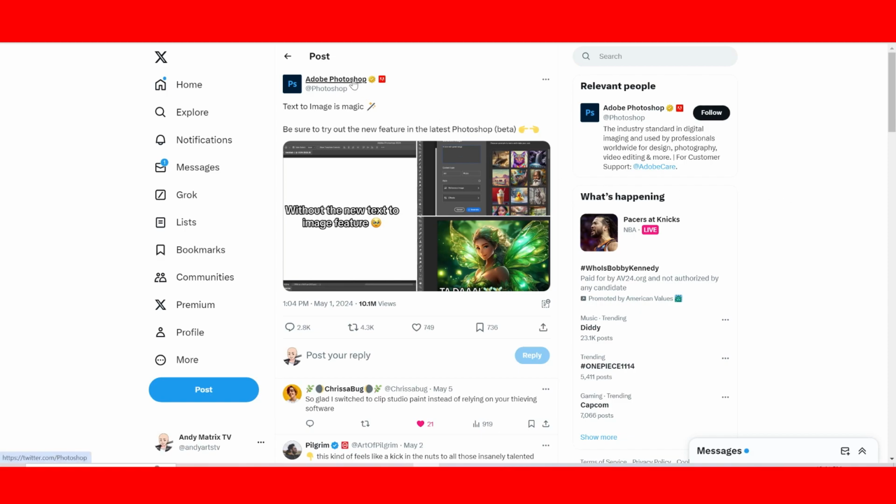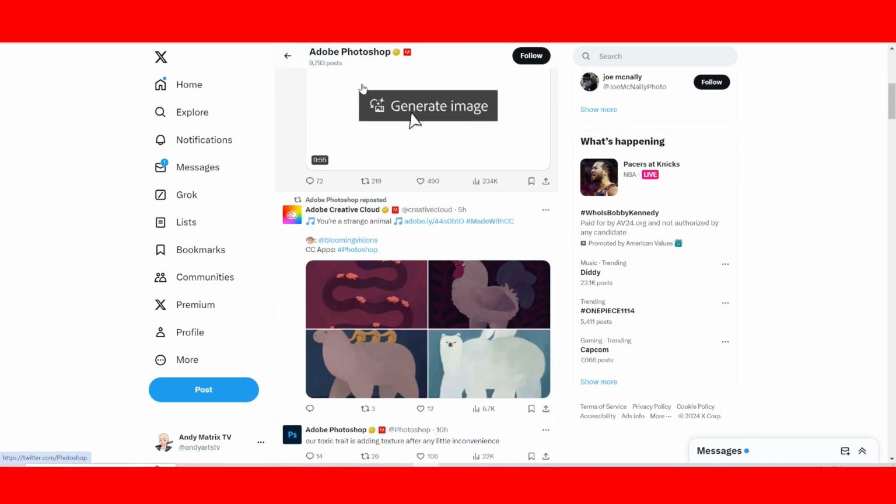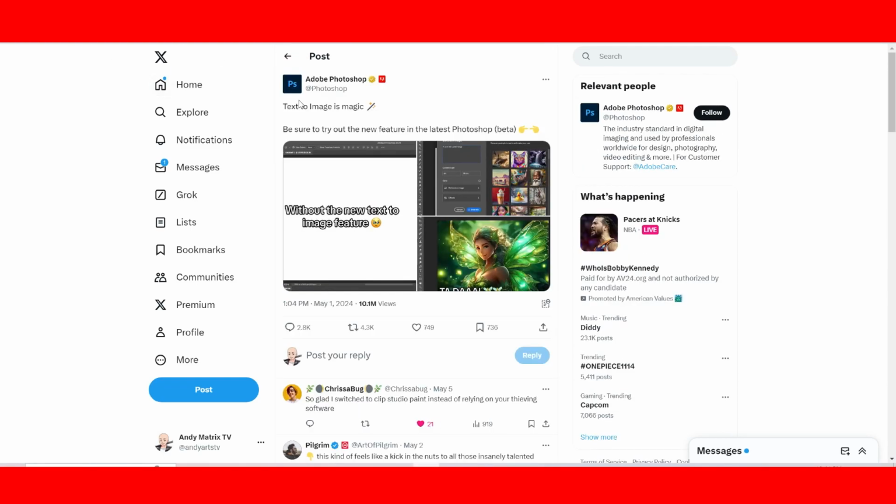So, here I am. This is Photoshop's Twitter page, or X page, whatever you want to call it. And they've gone completely just AI. Photoshop is basically an AI generator. These new features that Photoshop has added are basically just an AI generator, just like every other AI generator, right? So here it is. It says text to image is magic. Be sure to try out the new feature in the latest Photoshop beta.